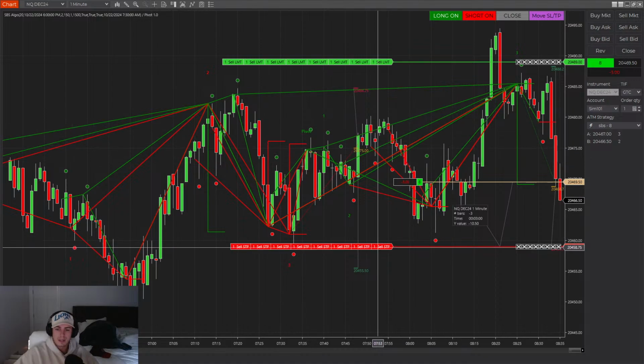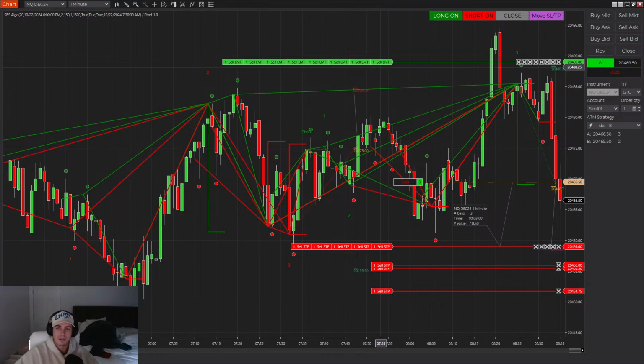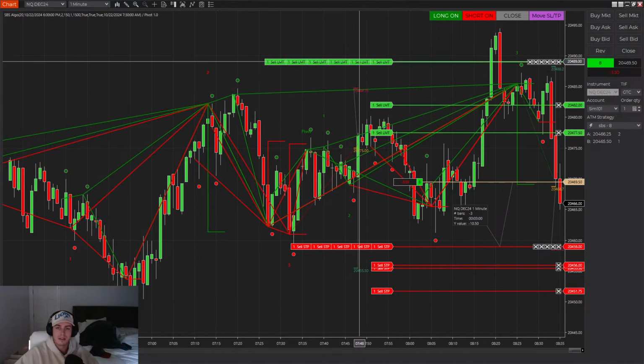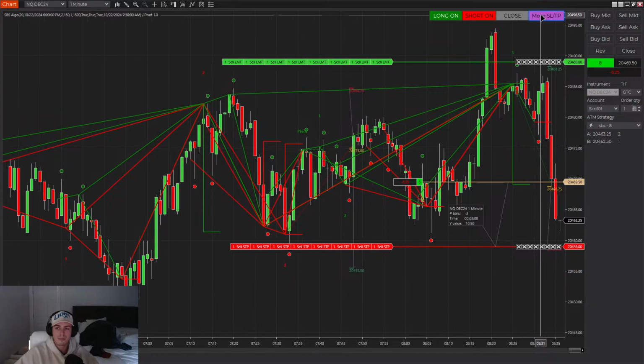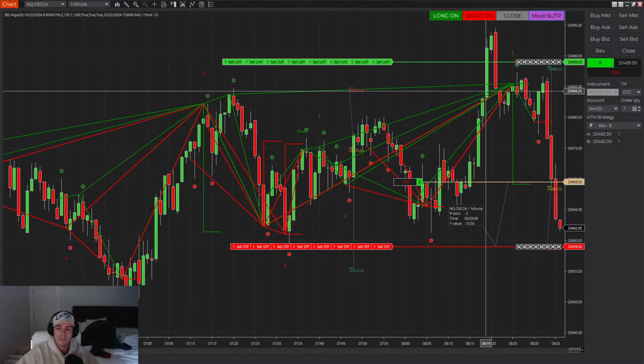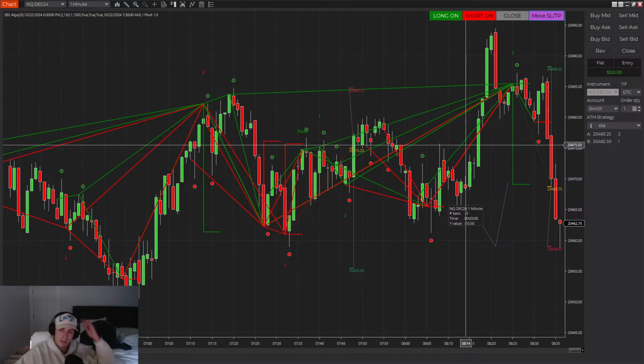And I'm going to show you this. Again, I have lower sensitivities, so it's going to force setups. Drag these wherever you want, and if you click the move SLTP, it moves them all back. But yeah, I do have sensitivities way lower, and I have the bars look back way lower. Stop filled. So that one stopped, right?